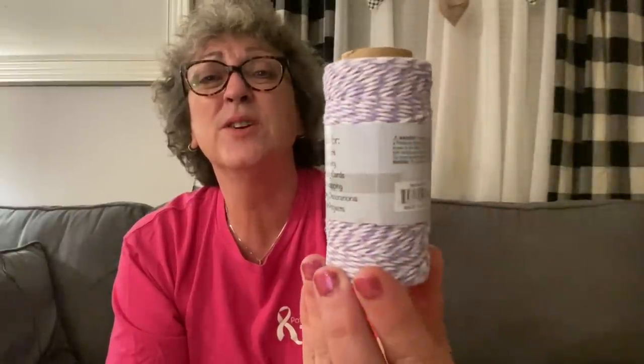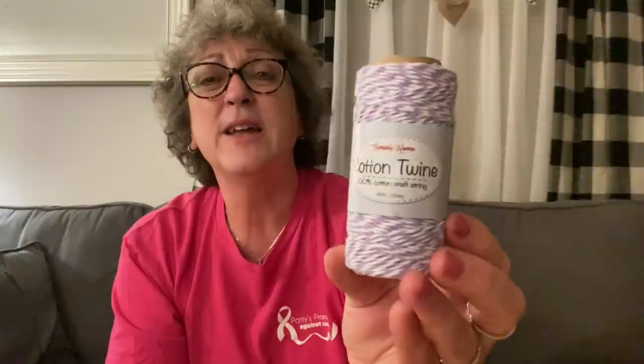They had several different colors. But I feel like I already have yellow and green and red. And I said, do I have purple? I don't know. Let me just get it, because Caroline's on this purple kick and I'll find something to do with it. So I got that.